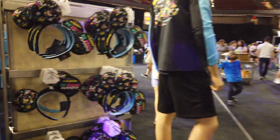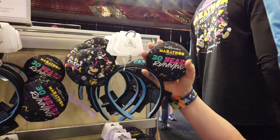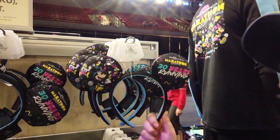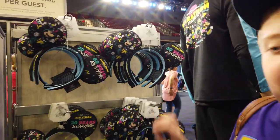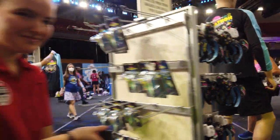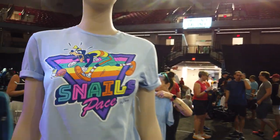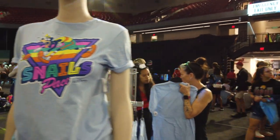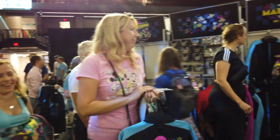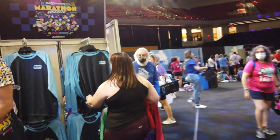And then, let's move on to the marathon weekends. Tell me what these are. The marathon weekends, 30-year running marathon ears. Imagine someone ran a marathon for 30 years. That's pretty amazing. And there are people who have. This is the Snail's Pace Goofy shirt. I think I'm doing the 5K. Gosh, Mickey, that's a lot of miles.